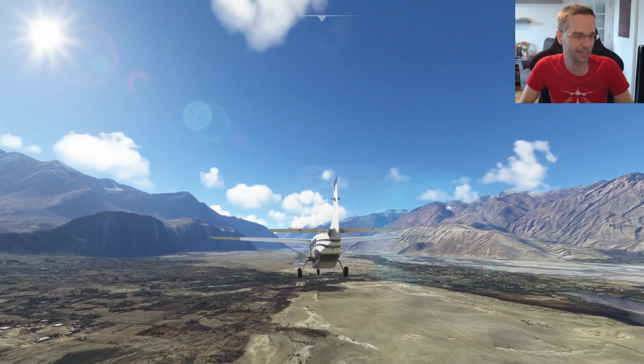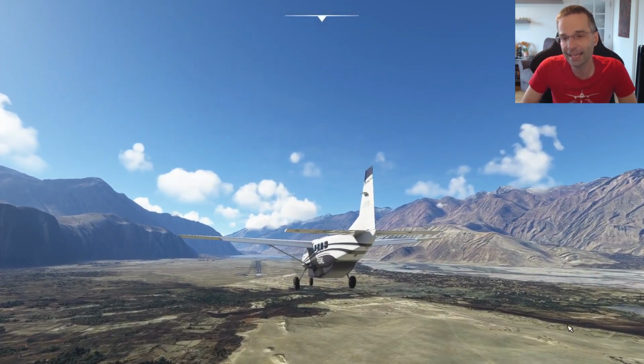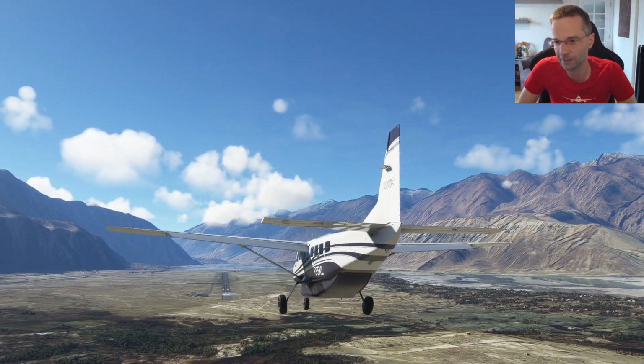Overall though, the approach is quite fun, from finding the first waypoint where you enter the valley, and then the steep descent down to the runway as well. It definitely puts it up there in my list of favorites.